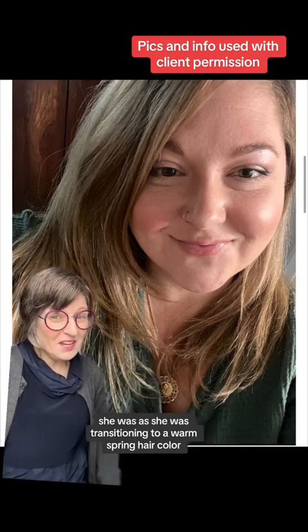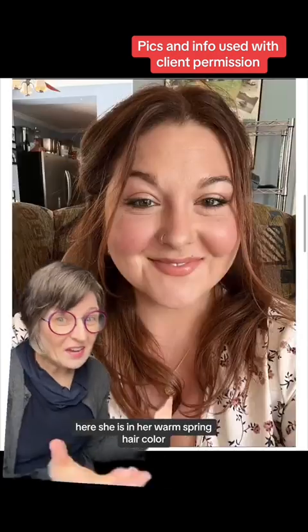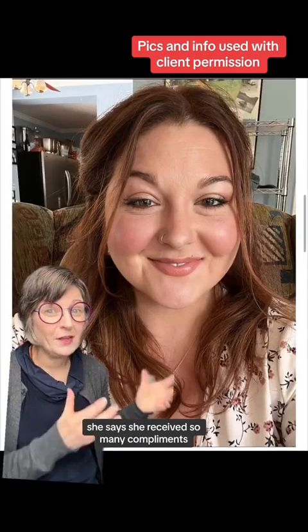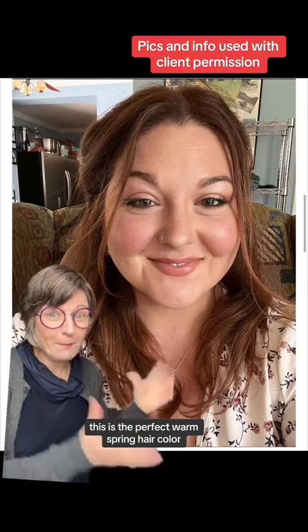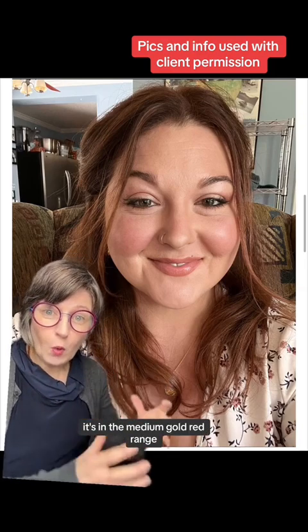Here she was transitioning to a warm spring hair color. Here she is in her warm spring hair color. She says she receives so many compliments now in this hair color. This is the perfect warm spring hair color. It's in the medium gold red range.